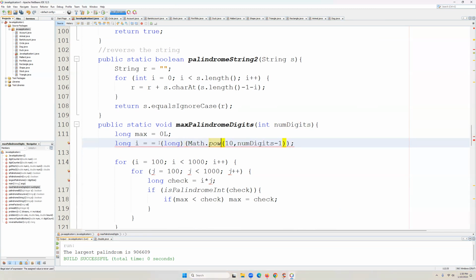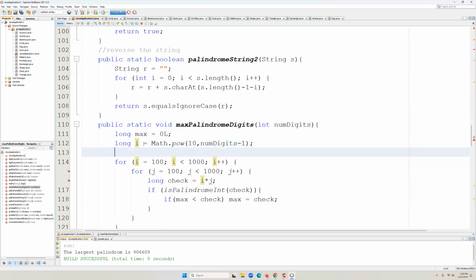Let's see what it says is an issue. Oh, I wrote 2 equal signs, that's why. It could be that that doesn't even matter. I think I just wrote 2 equal signs. Yeah, no. I need to convert it to a long. Okay, so I'm converting it to a long, I'm taking it out, and I'm getting the num digits.